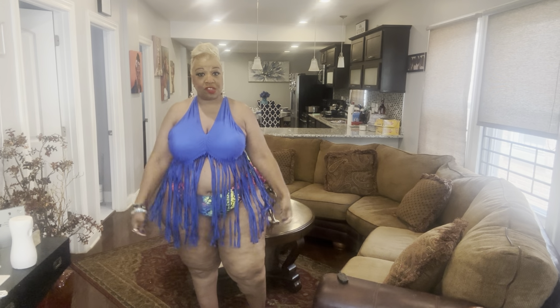This is a two-piece swimsuit. Like I said, it has the fringes, and it does crisscross in the back. I do have on my bra with this. I just want you all to know, okay? I don't have any underwear on, but I have my bra on because these pads, girl, they doing their own thing. They supposed to be way, way down here.